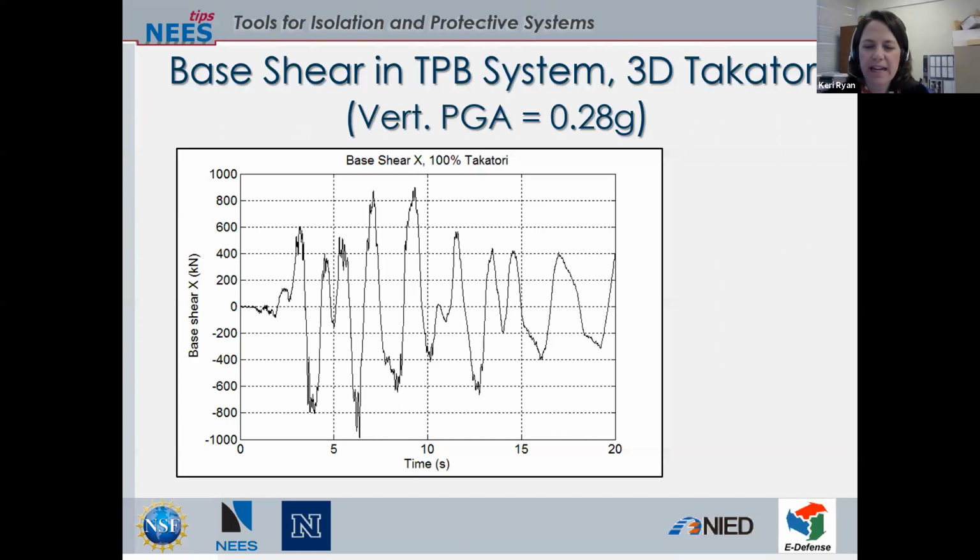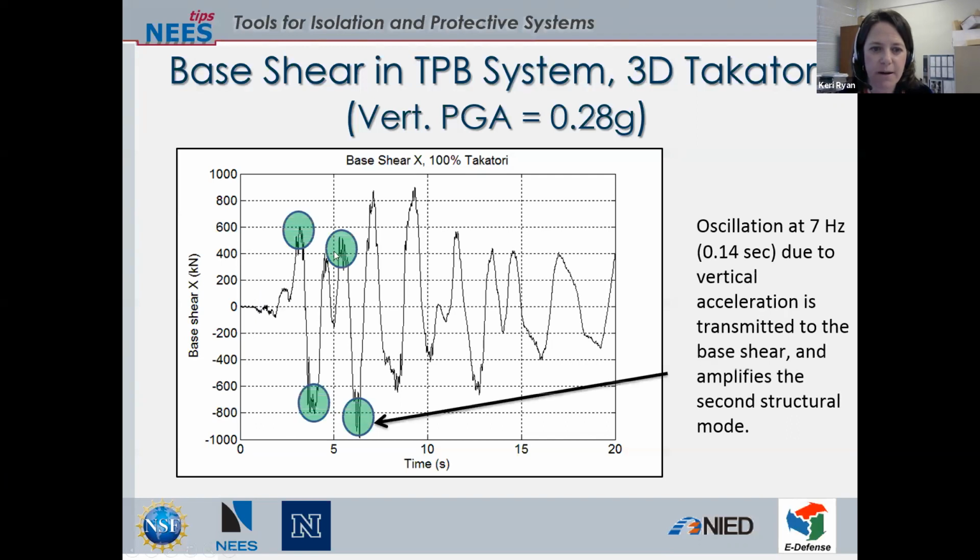So as the building vibrates under vertical shaking, there's going to be a high frequency variation of the axial force due to vertical. And because of the friction coefficient, that high frequency axial force gets transmitted as a high frequency component that shows up in the base shear. And you can see that here in this motion. You see these little wavelets around the peak displacement peaks. These oscillations were at about 7 hertz or 0.14 seconds, which was similar to the slab vibration.